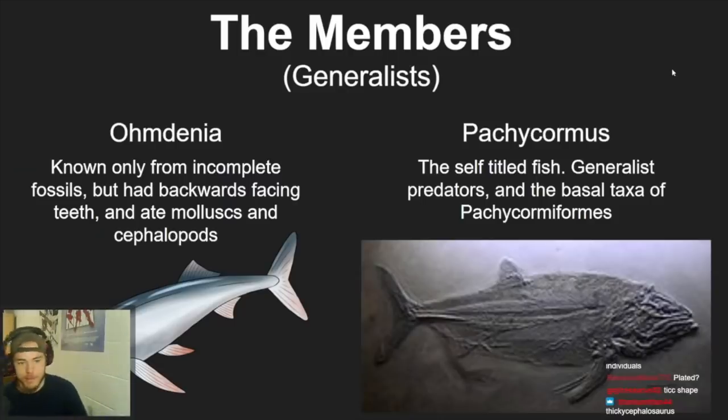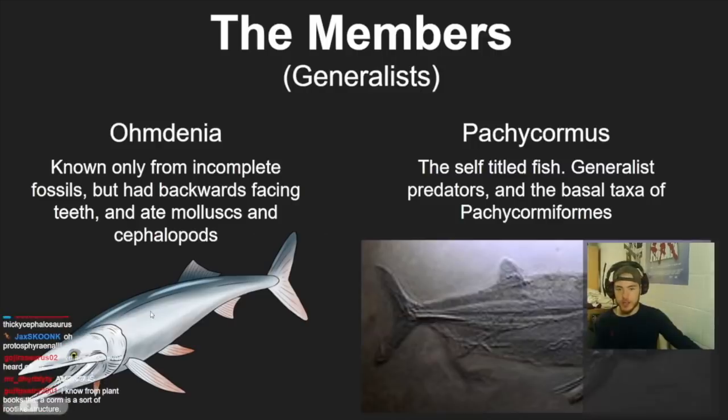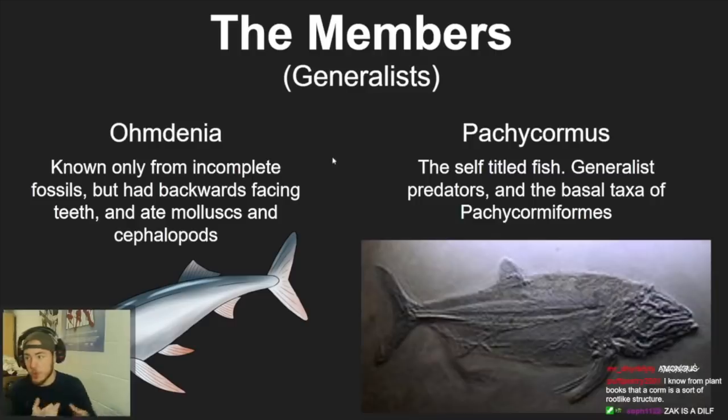So, the members. First of all, they're split up because there are a lot of members, based on what they ate. There are generalists, there are carnivores, and then there are herbivores. So we'll talk about the generalists, starting with the Orthocormus, because that's the best drawing of any of them. Look at this drawing, how cool it is. They're only known from incomplete fossils. Basically, there's no complete fossil of one ever found. But they had cool backwards-facing teeth, and they mostly ate mollusks and cephalopods. So they're very generalist, searching the seafloor, looking for stuff to eat.